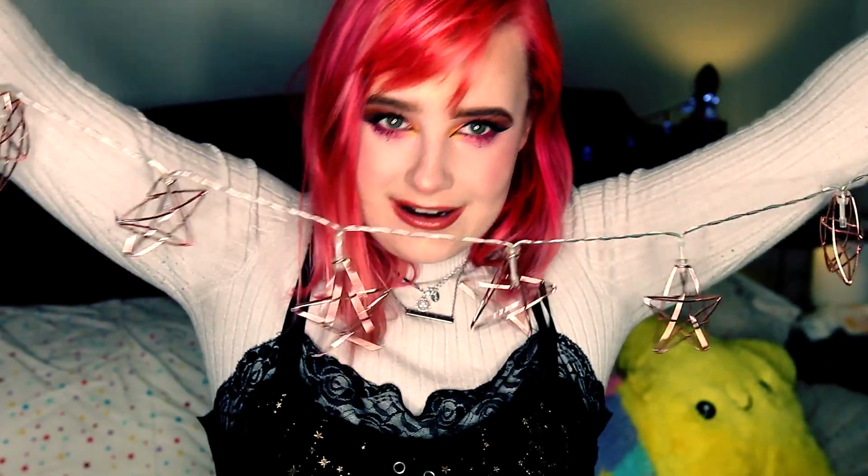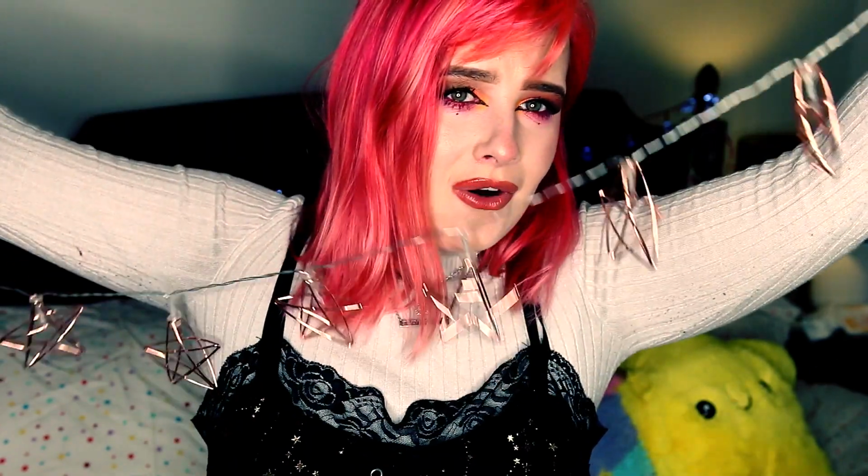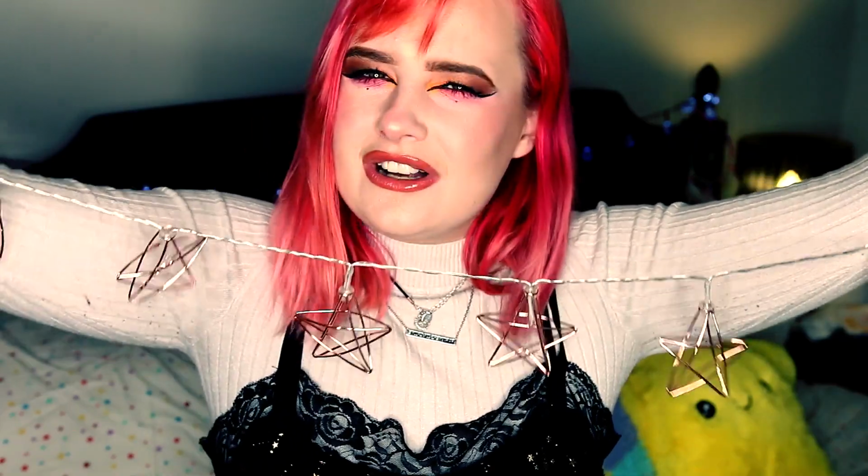And then we put copper lights that I already had in between the bottles. And I was like, we need more copper lights, so I bought this for the bar. And even if the lights aren't on, I haven't actually put batteries in yet, I think it looks cute regardless. Do you know what I mean?